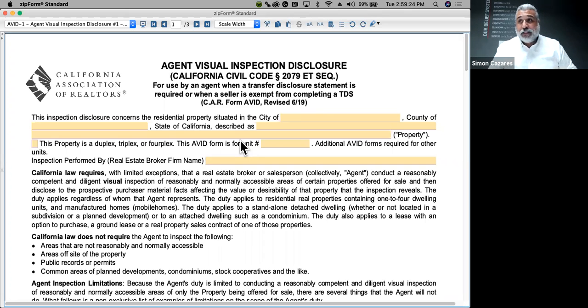I'm going to buy the property. Can the buyer be in that position? The answer is yes, they can. How do we protect ourselves? You want to document that. How do you document it? You have the buyer sign a waiver.